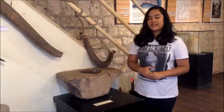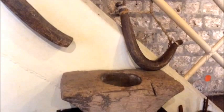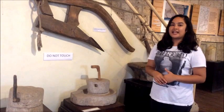A rectangular wooden mortar, locally known as lusong, which was used for pounding rice. Next to it is a rice mill, which was used for milling glutinous rice, locally known as pilit, for the use of rice cakes or bibingka.